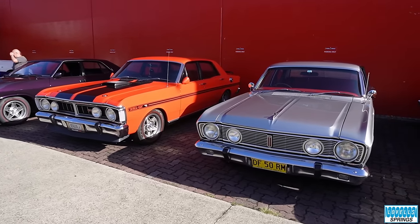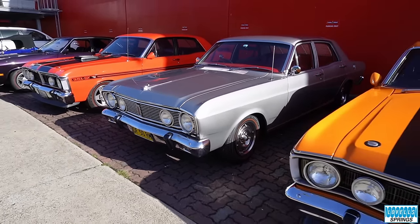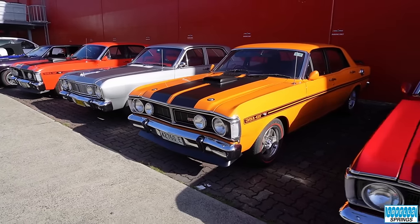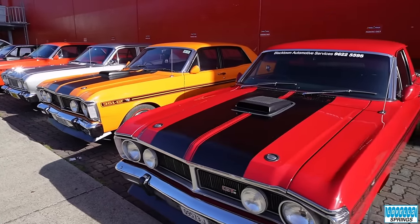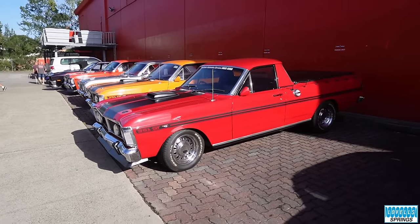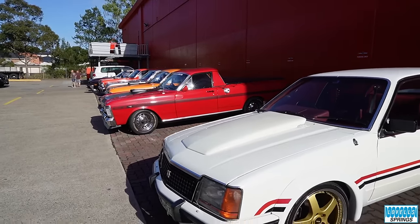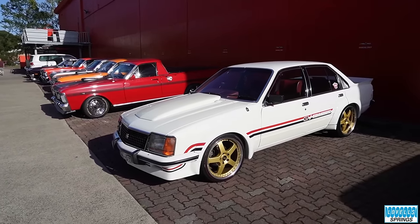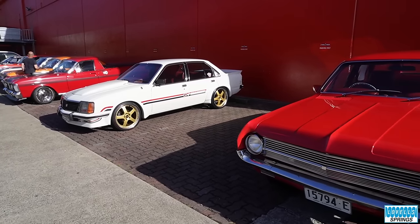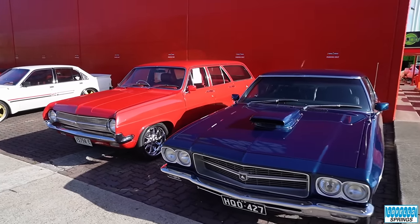Enough cars there that it took me about an hour to do the first run through with the camera to try and capture the majority of them, and then I hung about and had a chat to a few people and went inside and checked out some of the parts in the rear spares store, and then hung about and filmed a few cars leaving, so you'll see some of those shortly, I imagine, because this is getting near the end of the car park side of things. I'm sure we'll see more events held at this venue because it was very good.